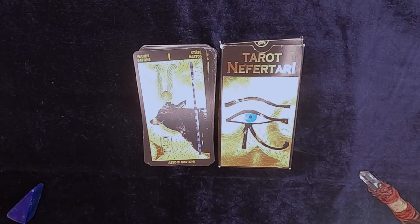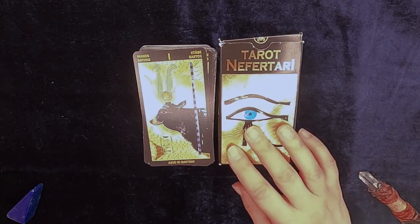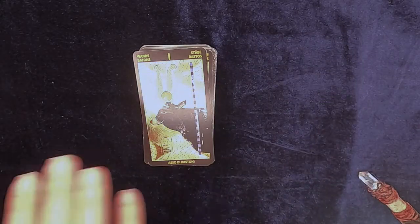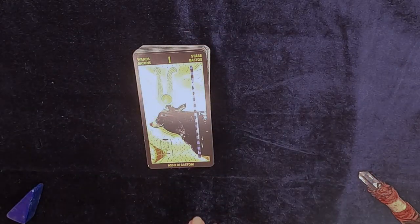Welcome back. Today we are doing a little flip through and just a few impressions on the Tarot Nefertari, which is edited by Los Caraballo. And as you can see, the Tarot Nefertari is a heavily gilded tarot. So let's start with the Ace of Wands.